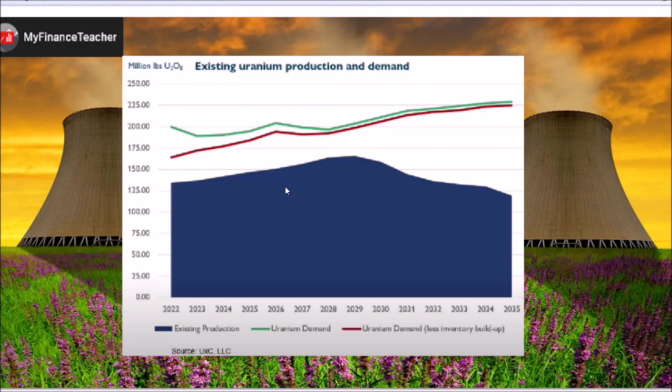Here's an outlook going all the way up to 2035. And even though production is expected to increase over the next decade, demand is still far above those production capabilities. And this difference between the green line and red line for demand, which is the inventory, as you see, the inventories that the generators, the utilities, the power generators are holding are going to dwindle, especially, again, over the next couple of years.